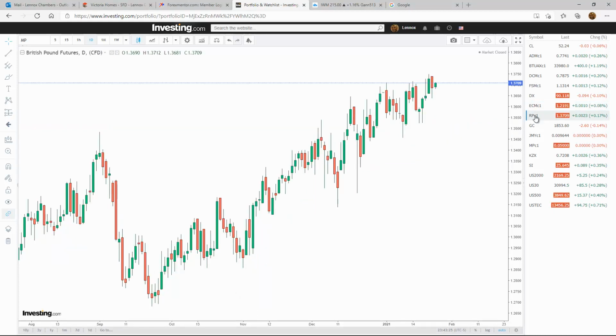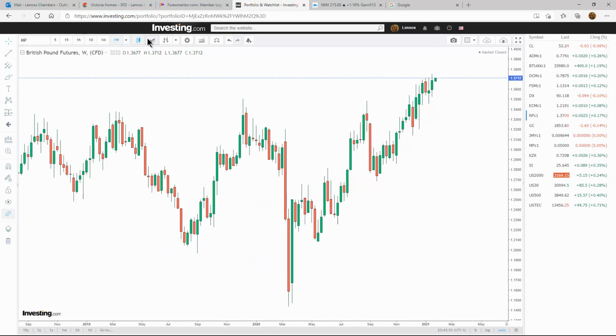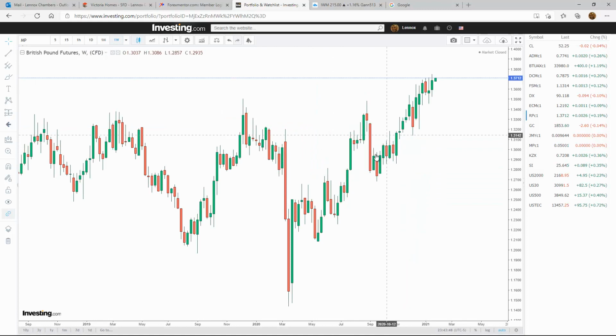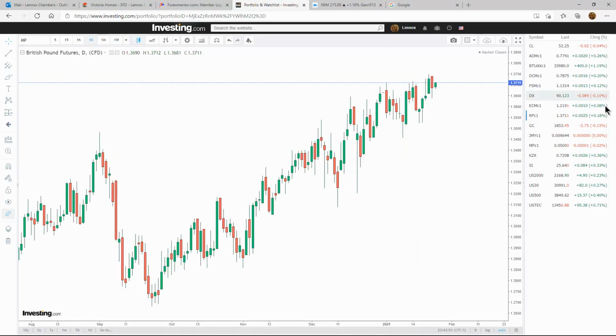Let's take a look now at the British pound on the weekly. Lots of strength in the British pound. Let's go to the monthly. On the monthly, we're right at our first resistance level, and we could definitely go higher. It looks like there is room there for that to go. So we'll see how that plays out. On the weekly, still looking strong. On the daily, it's still looking pretty strong. So a little bit of care here because again, we're at a very strong resistance area. But I do see the British pound continuing its assault to the upside going into this week as well.